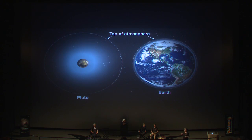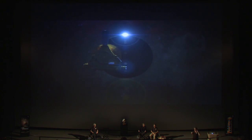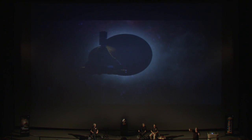So if we then look at how this works, let me just say that we're going to measure that atmosphere with the New Horizons spacecraft. It is going to go behind Pluto, and as it goes into the shadow, we'll see the sunlight turning out. We'll measure that with our instruments to measure the distribution of gases around Pluto.